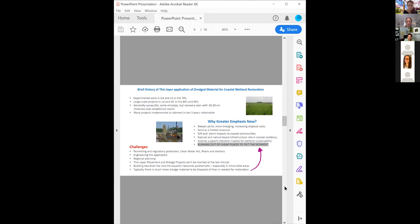We are gonna talk a little bit about living shorelines in this project, and we will use them in conjunction with thin layer application, and we may even do some oyster cells and living shorelines in conjunction with thin layer application, but this is really what we're talking about in this project. We take the sediment that's being dredged and we spray it onto a marsh in a thin layer. I mean, that is like boiling it down to its most basic idea. This has been going on since the 70s.